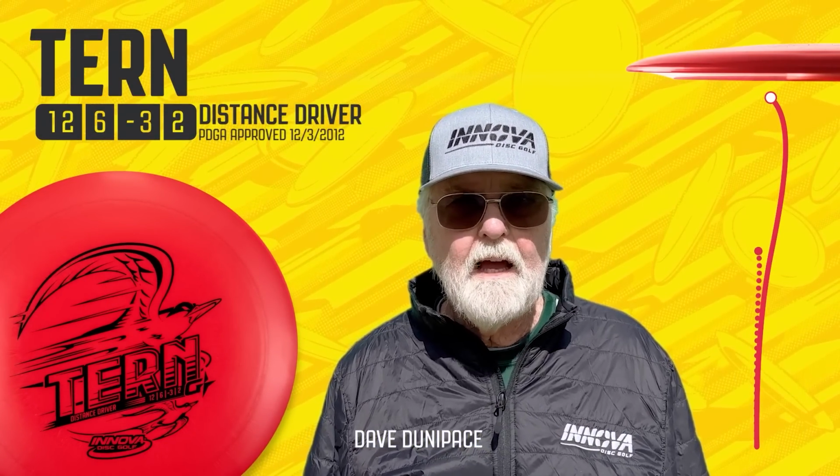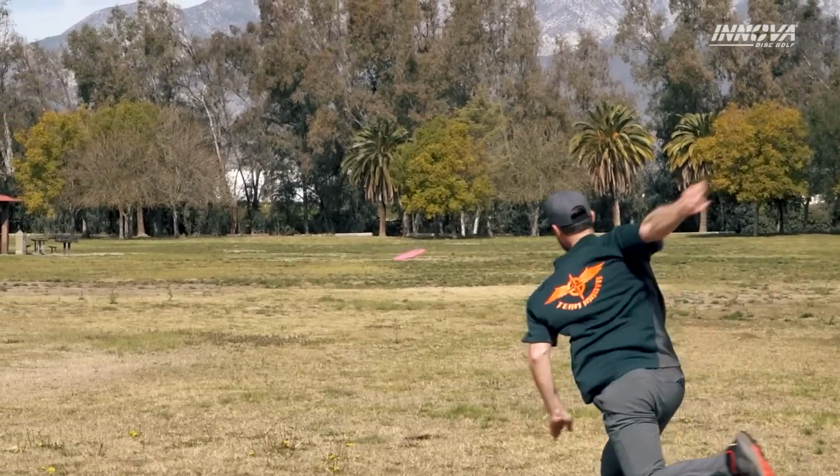It has a turn for those guys that don't have a lot of power. It's fast and it's got good glide.